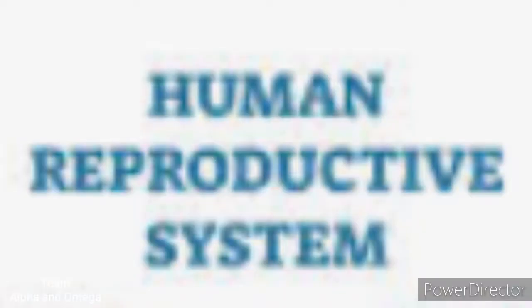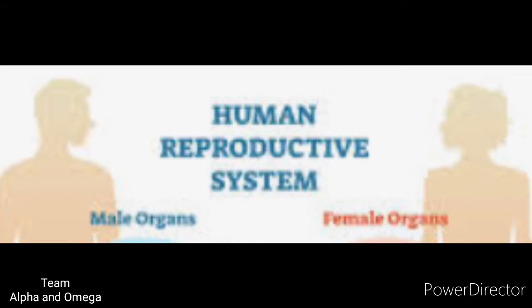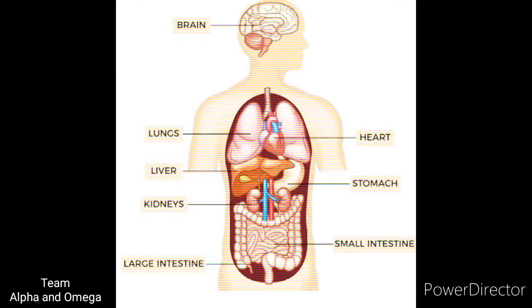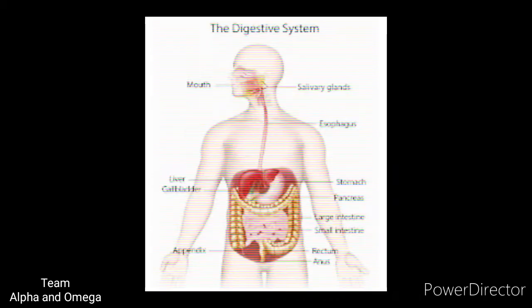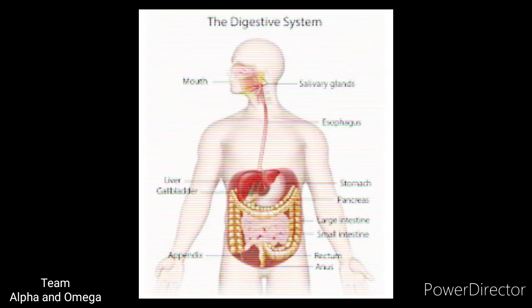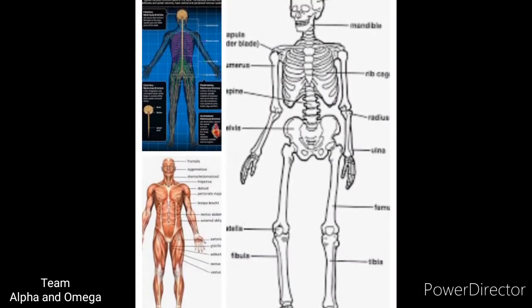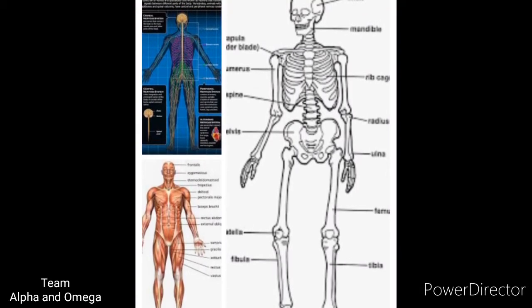And the last system is the reproductive system. It consists of the organs which are different in males and females. They enable us to produce children. So it maintains the continuation of generation after generation with the help of this reproductive system. Okay, and you have already studied the digestive system in your previous class. So now in detail about the skeletal system, the muscular system, and the nervous system.